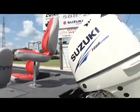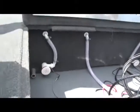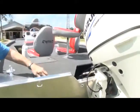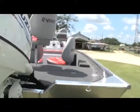And of course this one's got a 115 on it. We rated it for 140. That 115, even a 90 would do a good job on it. You got your battery and everything back here. There's room for 2 more batteries and another big gas tank back here. Wow. And a 12-gallon is under the console up front. I tell you what, you ain't lacking for room in this boat. We tried to leave it where you could do whatever you wanted to with it. And you wouldn't buy one boat for one thing.